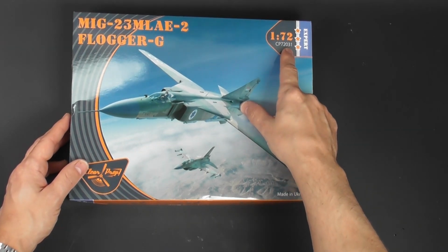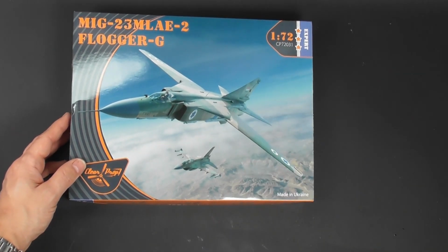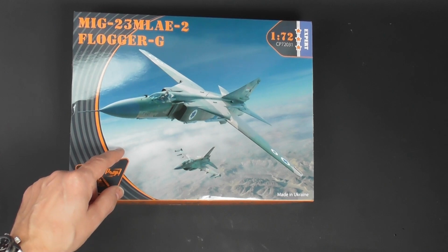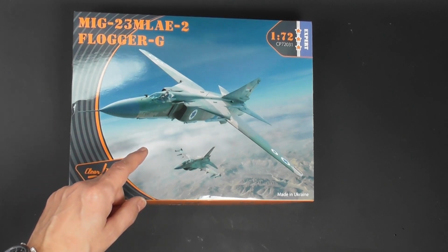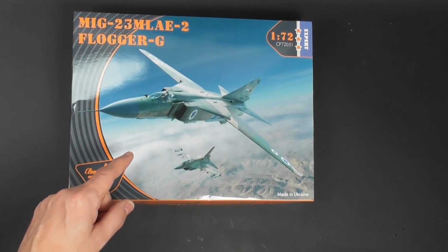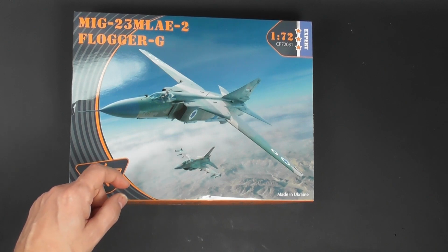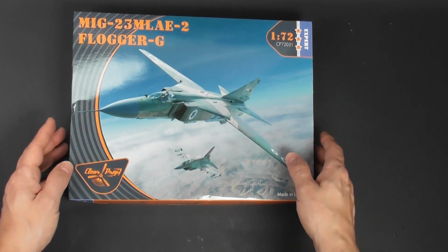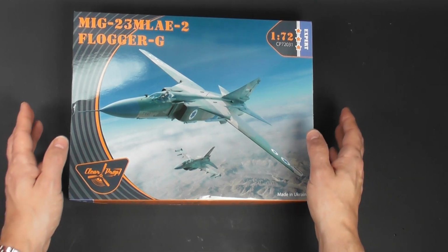So this is 72031. There is 72032 and 72030. So 30 is the expert set. 31 is the expert set, so you get the extra sprue of the weapons in there. And 032 is the advanced set, so no weapons with that one. So it is slightly cheaper, but you can buy that separately if you wish.